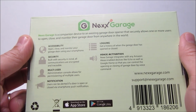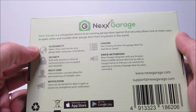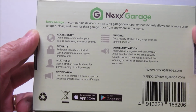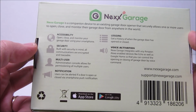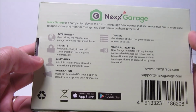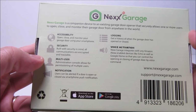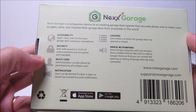Some other features are the notification, which you will be alerted whenever the garage door opens or closes, and also alerts you every 15 minutes whenever it remains open. All the dates and times that the garage door opens and closes are logged. This was built with security in mind, and all communications are encrypted and are traceable.